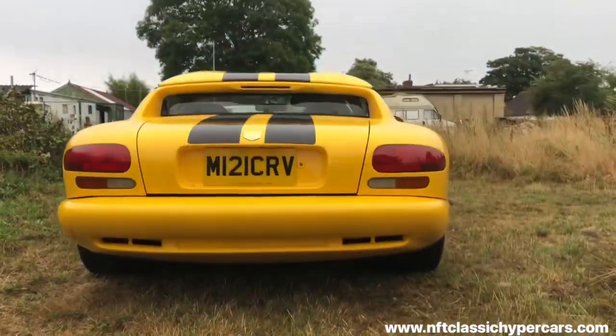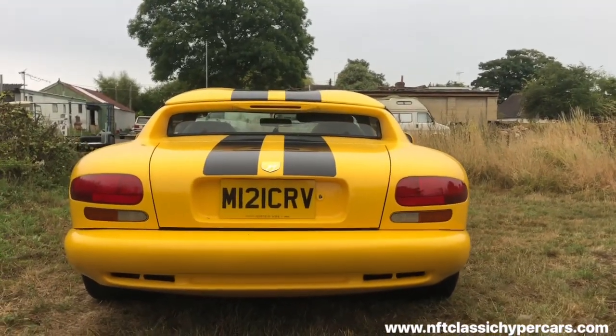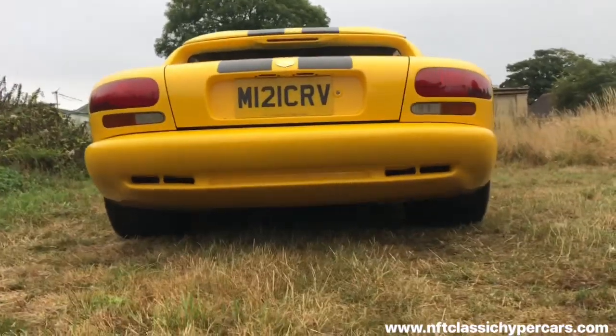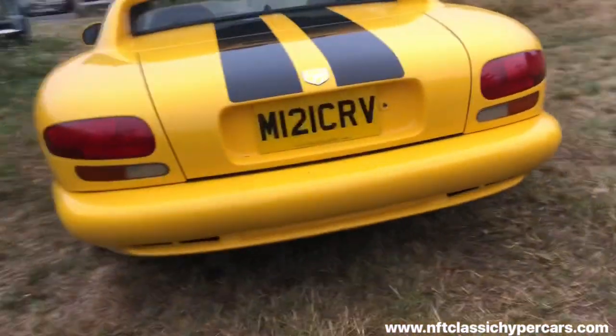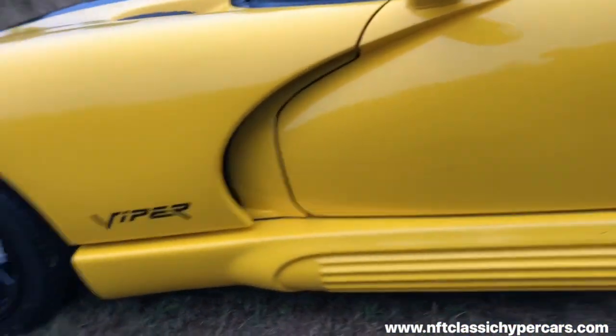It's great from the back. It's got what they call the bubble roof with a dip in the middle. Oh look, no exhaust. That's because they're down the sides. Very clever exhaust system. Completely contained in there.